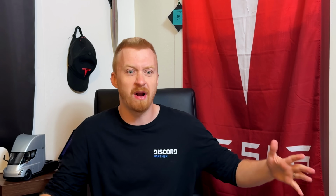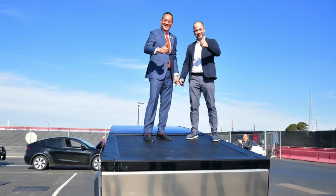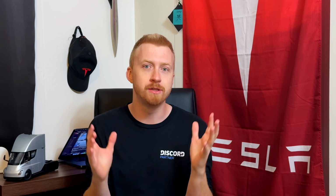It's got the full self-driving technology. It's super durable. You can stand on the vault. It's going to turn heads everywhere. It's going to turn all four wheels. It's just an amazing vehicle. So even if they start with the 300 mile range dual motor, I'm pretty confident they're going to sell every single one they make, regardless of what it costs.